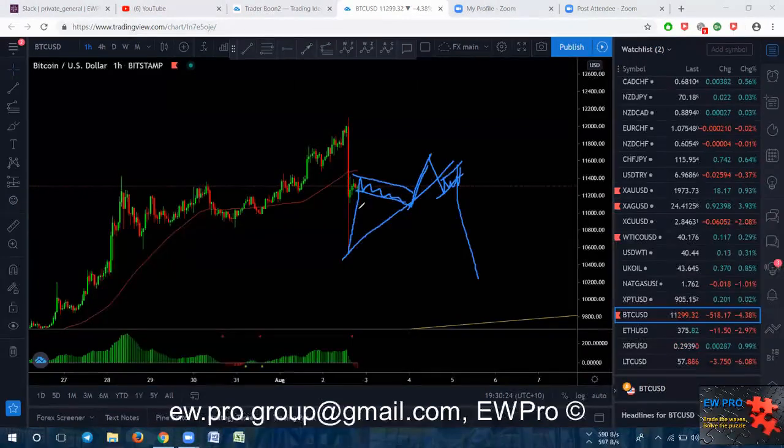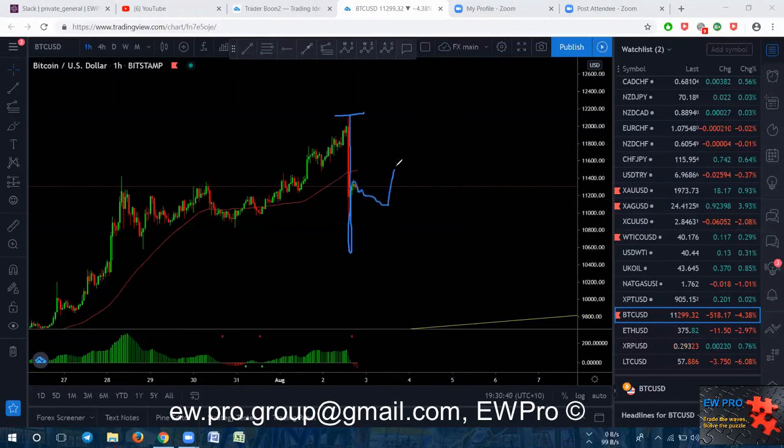At this stage, it's too early to say if this is an expanding flat in here, and we go up and break that top, or that's the end of the move. We got the impulse down, and this is an A, B, C in here, and we get more downside. So it's a little bit early to tell. It can go both ways. You're going to have to wait to see. You're going to have to watch the price action basically to see if you get a buy or the sell.